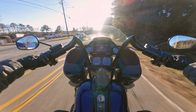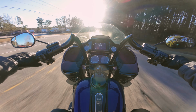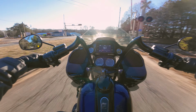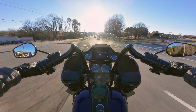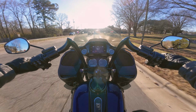And the cool thing with that is that these are actually customizable bars. Meaning there's a point down here that you can loosen, very similar to how you would clamp the handlebars in general. But what you can actually do is loosen that, and right there you can adjust the angle of each individual bar.